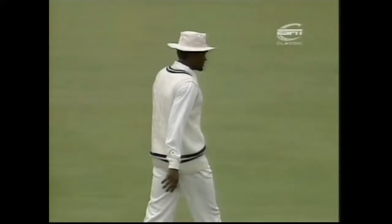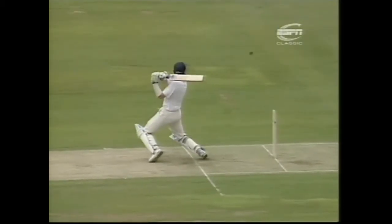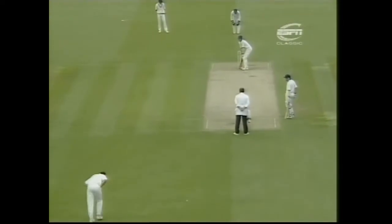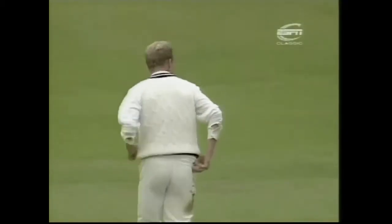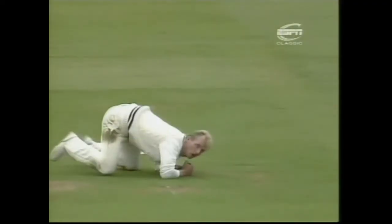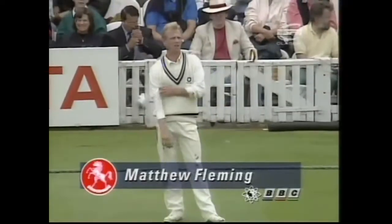Just superb, Carl Hooper. Magnificent acquisition for Kent, Carl Hooper. A real quality all-round cricketer. Look at that, casual as you like. Gosh, the fielding's been good this morning. Fleming. Matthew Fleming, great stop here. Desperation. He's going to have a good cleaning bill at the end of this game, but I'm sure he can afford it.